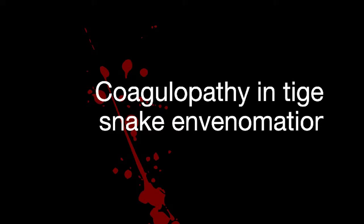So I guess going on with the snake theme at the moment. The two common elapid snakes that we see here in Australia are tiger snakes and brown snakes. In Victoria, for some reason, we tend to more commonly encounter tiger snakes. We know that their venom contains a multitude of proteins, which leads to a bunch of syndromes, such as a neurotoxicity, a myotoxicity, and a coagulopathy. And it's this coagulopathy that I'm going to be talking about today.